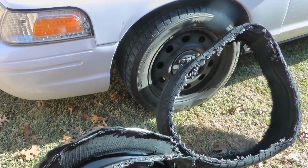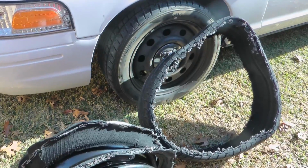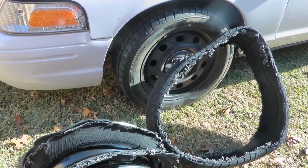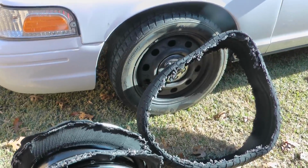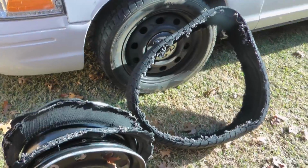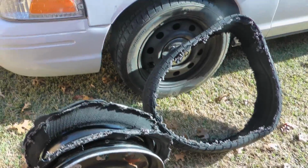That is what happens to Firestone tires, apparently. You remember, I don't remember how many years ago it was, they had all those rollover problems where the sidewalls were blowing out, and apparently they haven't learned their lesson.